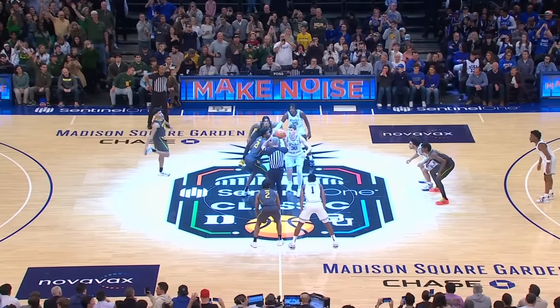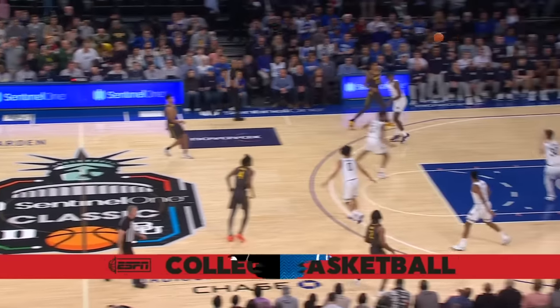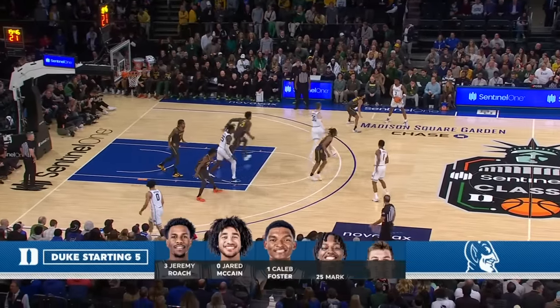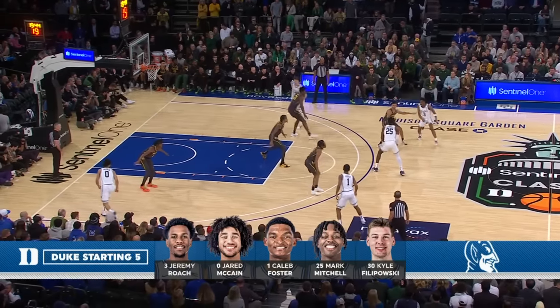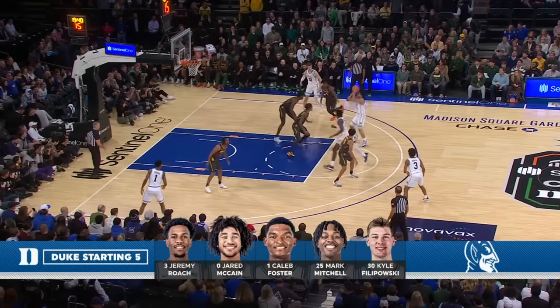The current Madison Square Garden, and they are 40-18. And the tip is controlled by Baylor. And they will try to throw a bunch of alley-oops. Take a look at the Duke starting five: Roach, McCain, Foster, Mark Mitchell, and Filipowski. Tyrese Proctor will not be available again tonight.